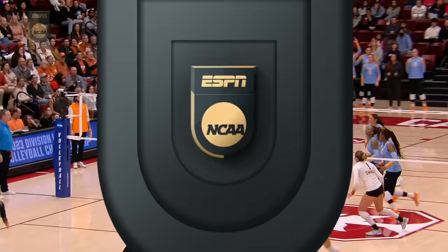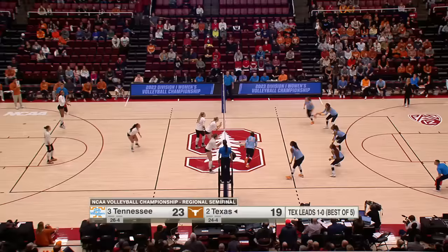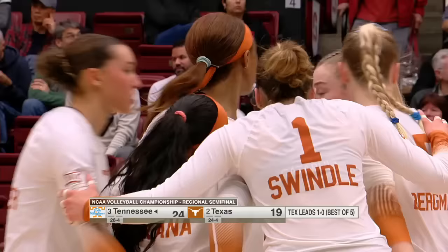Take another look at this transition dig by Madison Skinner. And then I didn't see the block live, but now as you see on the replay, Jenna Wenis just takes what's given to her and goes inside the block there, cuts in for a sharp angle. That one is going to be a service error on O'Neill. Point Tennessee, set point for the Lady Vols.